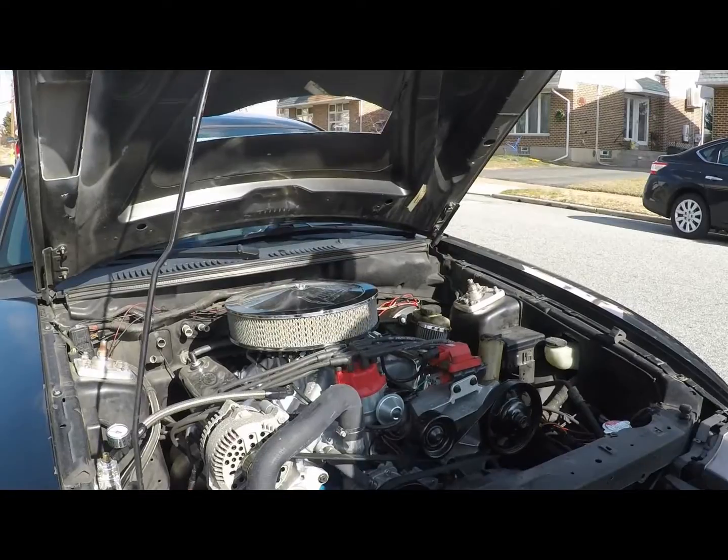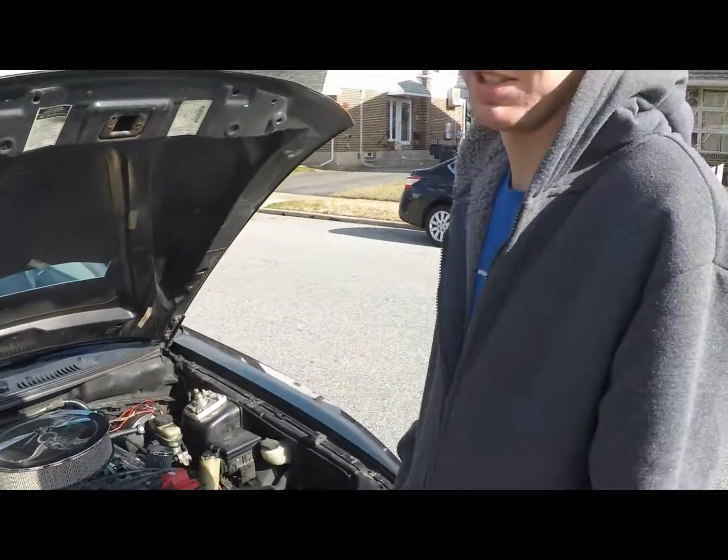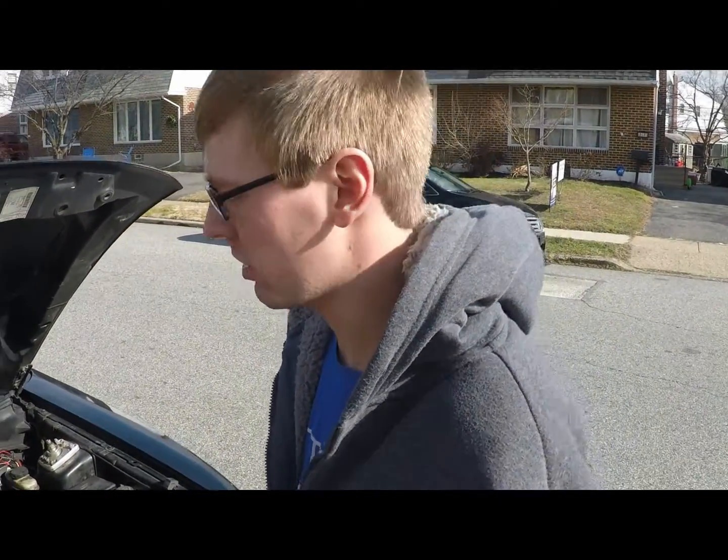Make sure you tell him you can buy a house with all this money for this car. You can't buy a house. So I only spent a couple hundred dollars on this motor, you know.